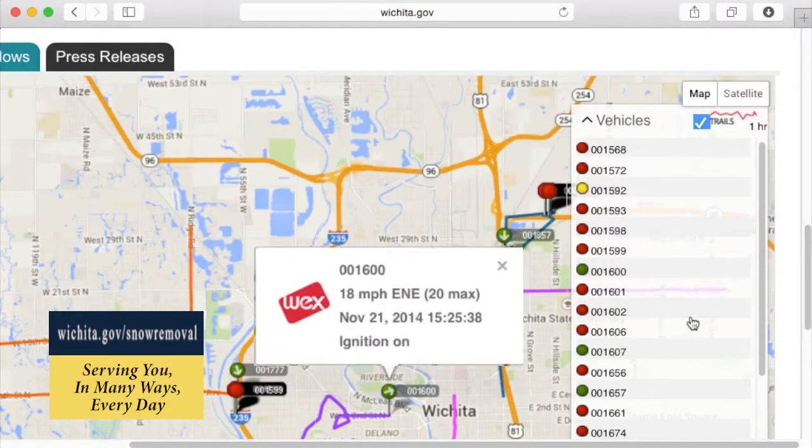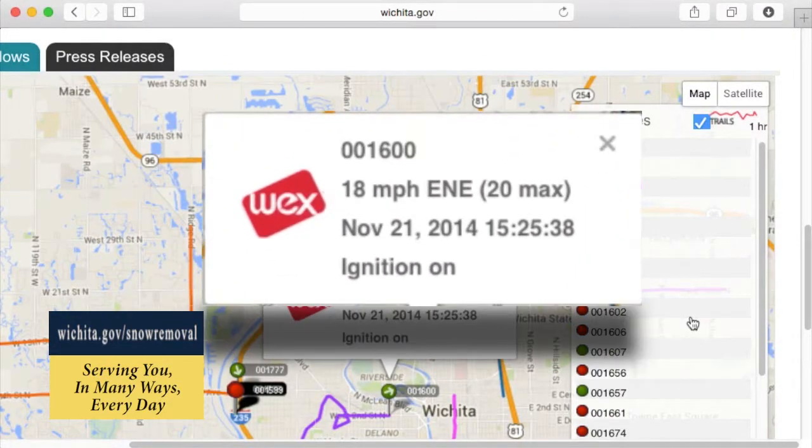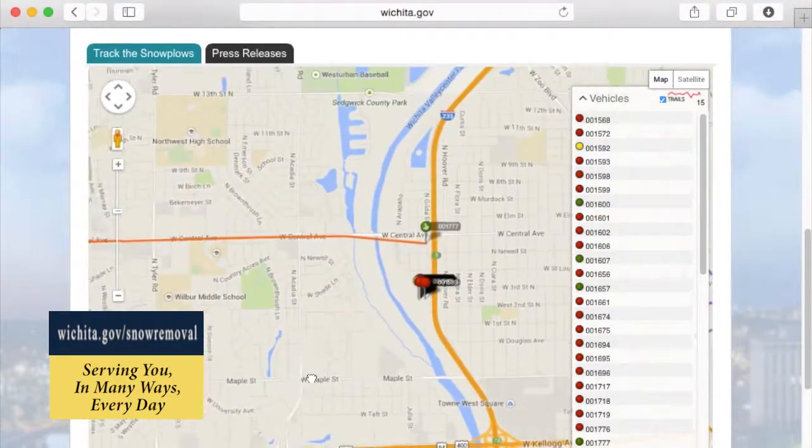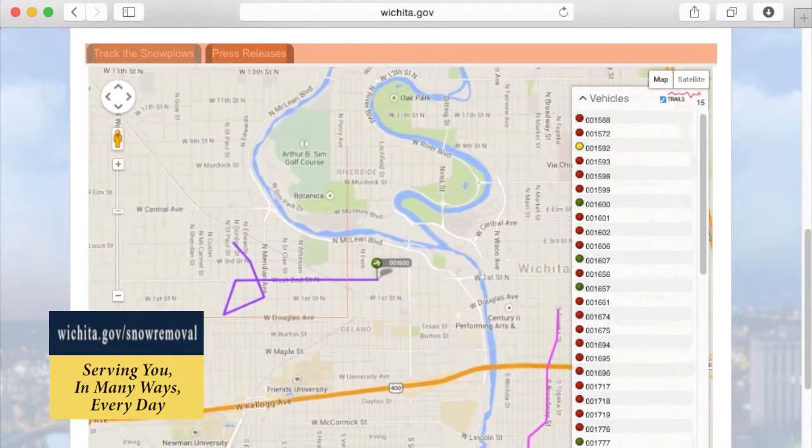Here's an example of a truck. You can see the arrow, which shows the direction it's going. It tells you its current speed, its maximum speed for a period of time, and whether the ignition's on or if it's idling. Now, the real value of this tool is these trails that you can see.